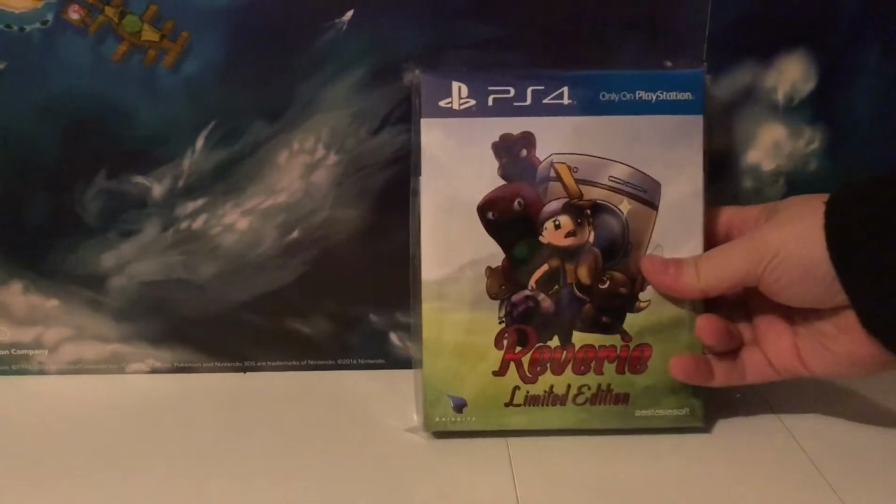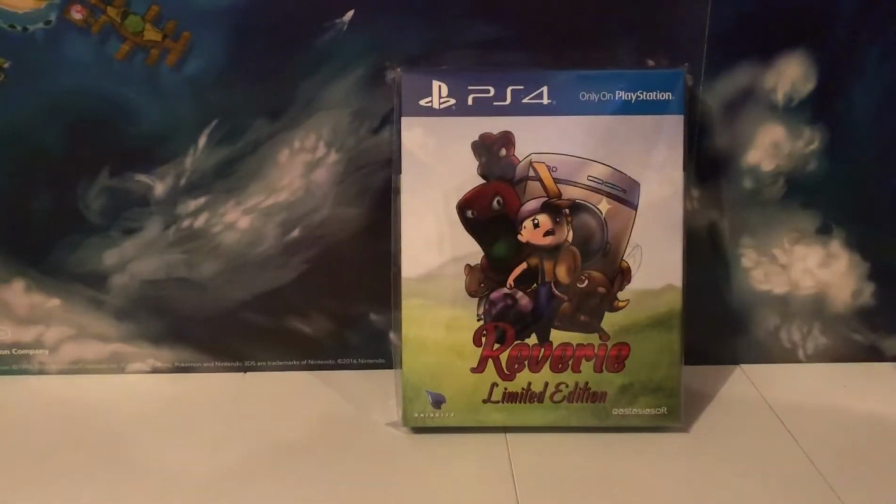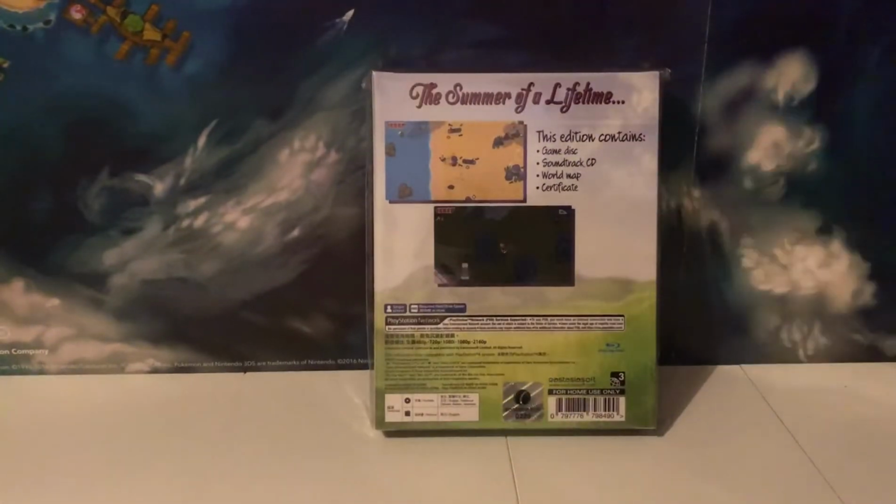The next game is Reviri, I believe it's called. This just came in a week ago, so I'm pretty happy to finally have it in. That's number 320. I'm looking forward to trying this one out, actually. It reminds me a little bit of Stardew Valley and Harvest Moon and that sort of thing. I don't know what the game's about, but yeah, I'm looking forward to trying that one.